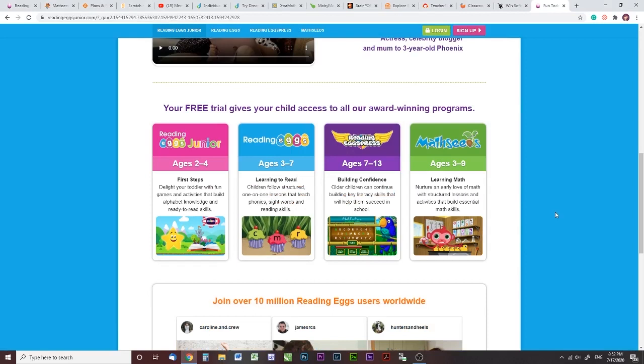Age ranges for these individual products within this subscription: Reading Eggs Junior is ages 2 to 4. The Reading Eggs is ages 3 to 7. Reading Express, 7 to 13. And Math Seeds, ages 3 to 9.